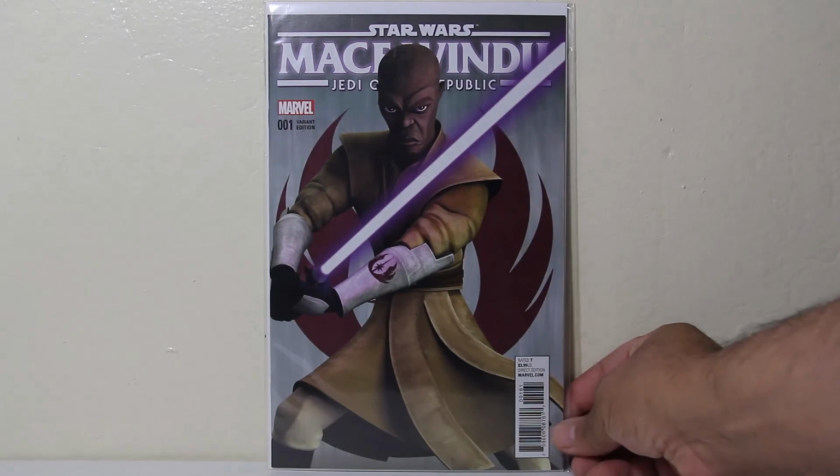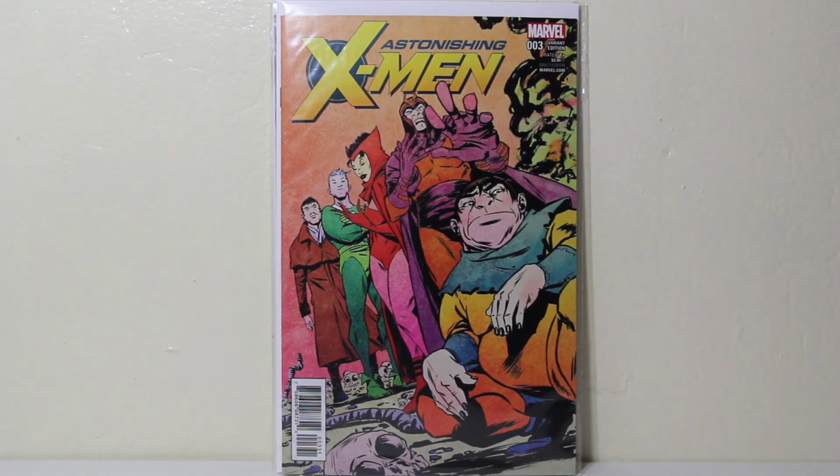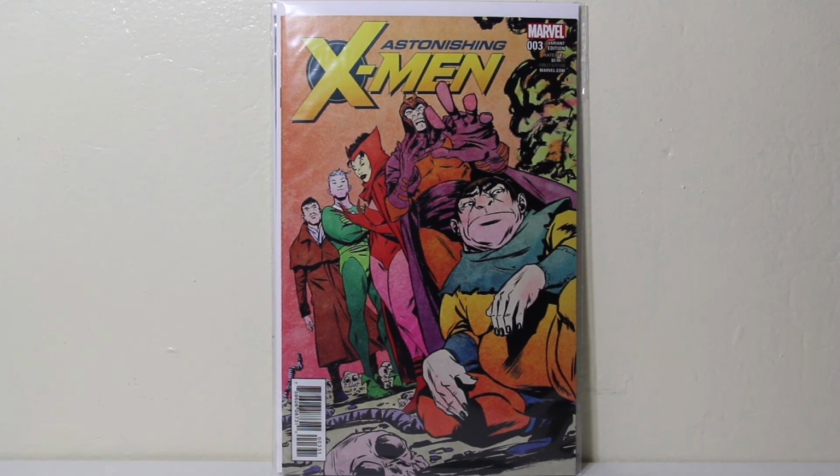Another book I picked up was Mace Windu. I believe that's a 1 in 10, 001 from Marvel Comics. I'm loving it. I picked up this Astonishing X-Men 003, and it's a 1 in 25 called the Villain Variant, showing the Brotherhood of Evil Mutants in their classic costumes, drawn as an homage, a throwback to the early 70s. Even the colors and the way the cover is done look like it's printed on the old pulp paper they used in comics. So I really love this book in all the ways that it is an homage. It's a 1 in 25 villain variant for Astonishing X-Men #3.